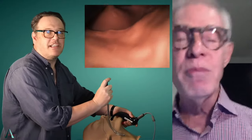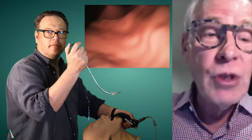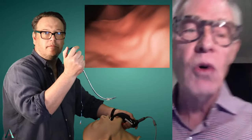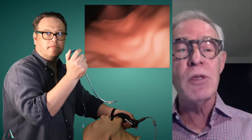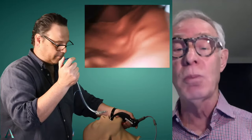Now, whereas the tendency is... Sorry, Richard, go. No, I was just going to say, you're demonstrating this with the... Let's talk just a little bit about the curve on the stylet. Because in my original publication, and in most of the publications that have appeared subsequent to that, they talk about shaping the stylet to conform to the laryngoscope blade.